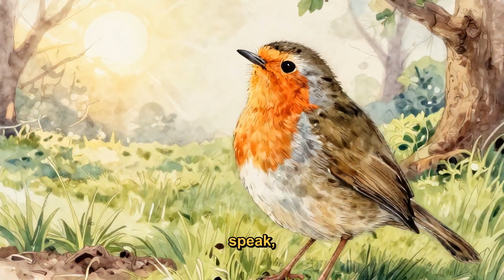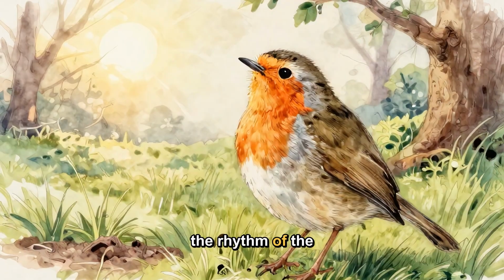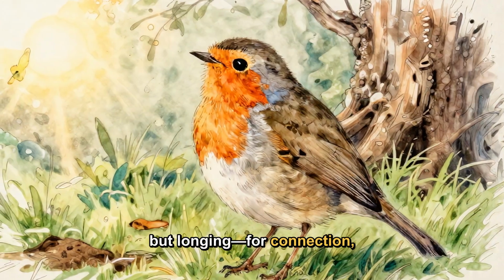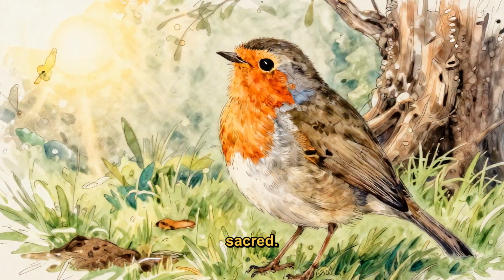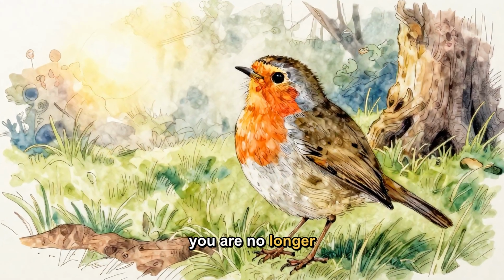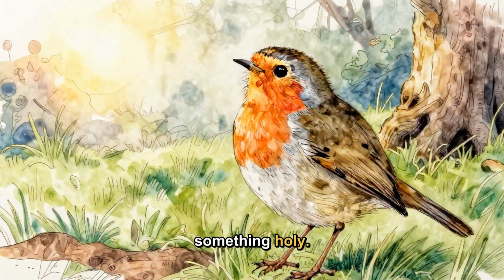The robins do not speak, but they know. They know the language of the earth, the rhythm of the unseen. You feel it in your chest, a quiet ache that is not sorrow, but longing for connection, for understanding, for a life that is both scientific and sacred. You do not need to believe in the miracle, you can simply feel it. And in that feeling, you are no longer separate from the world. You are part of something ancient, something holy.